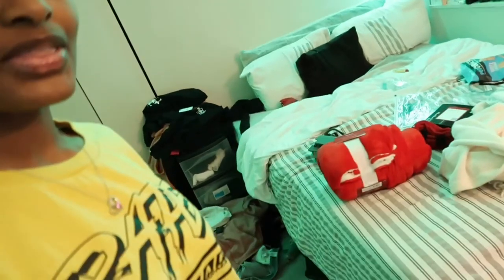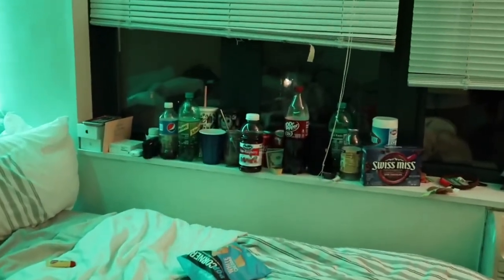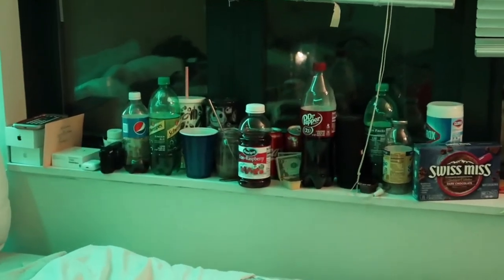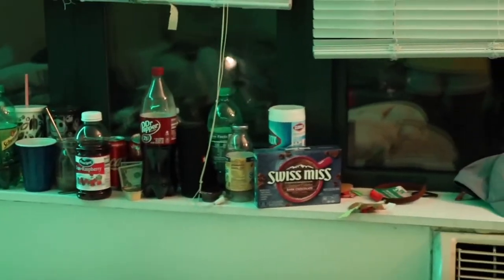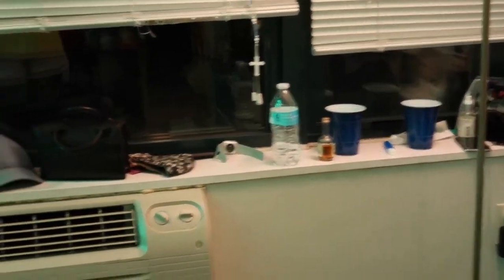Obviously my bed is a mess and so is the floor. When is it not? When is my room ever clean? And then what you see in the window is literally a bunch of bottles and cans and hot chocolate and Clorox and just a bunch of stuff that should not be here. So I'm gonna try to decorate.